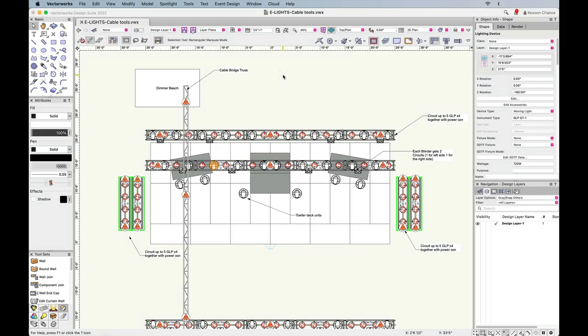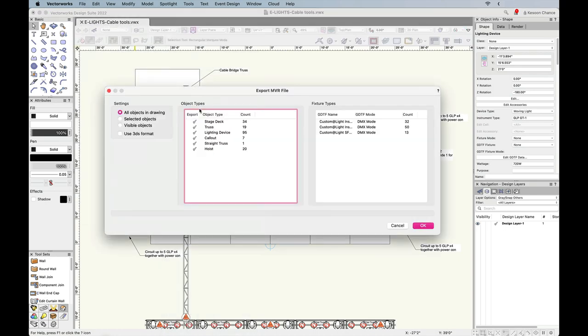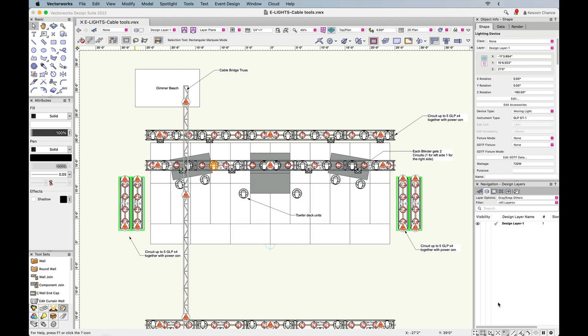The main change you'll see in Service Pack 3 is a new check button for export in 3DS. So if you go to the File menu, Export, Export MVR, in this dialog box you'll see the new 3DS file format option so you can continue as previous version. Otherwise, you can just click OK and save your MVR file. You can then take this MVR file into Vision or any other suitable applications.